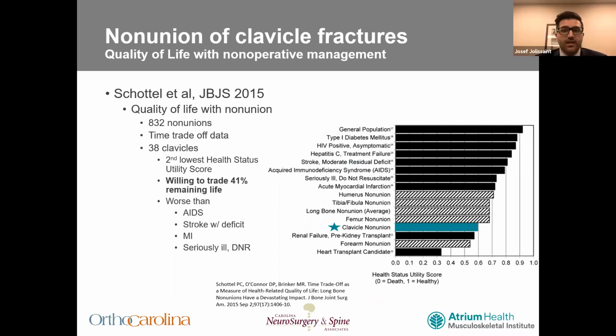Schottel et al. in 2015 published a very unique study on the effect on quality of life of a long bone non-union. Time trade-off scores were obtained for 832 non-union cases upon initial clinical evaluation. Health status utilities were calculated with the use of the time trade-off and were based upon the percentage of each patient's life that he or she was willing to trade to obtain perfect health using a hypothetical 10-year life expectancy scenario.